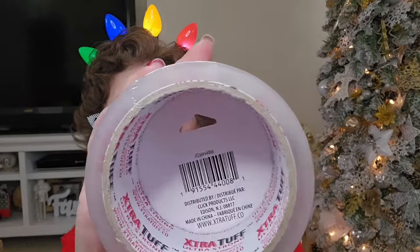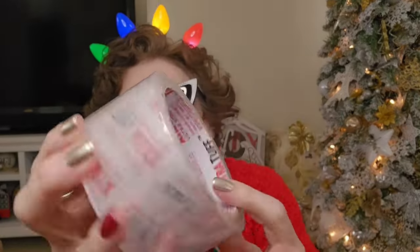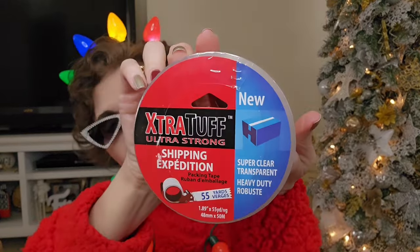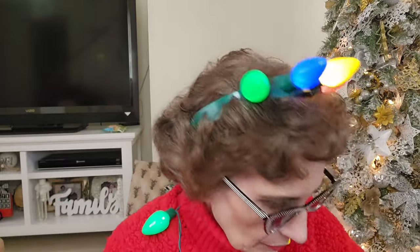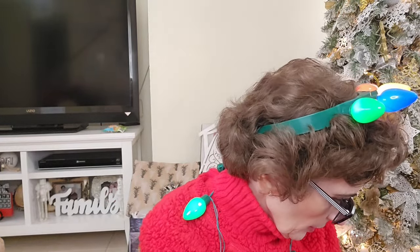Distributed by Click Products LLC, Edison, New Jersey. It's not a Dollar Tree brand. I didn't think it would be. So that's pretty nice. I found this in one store in the hardware section. Well, all the other tape is, you know, duct tape. And then, well, I'll show you this.